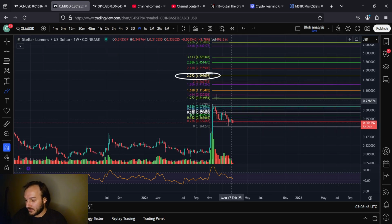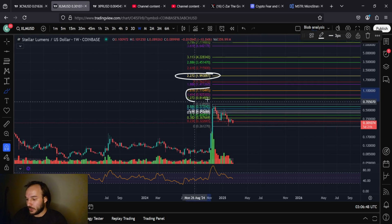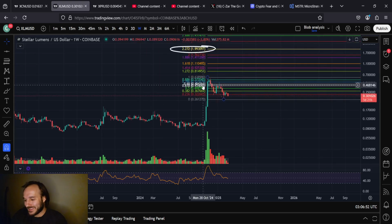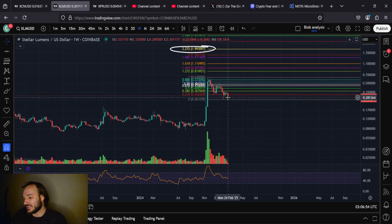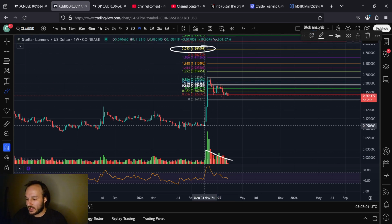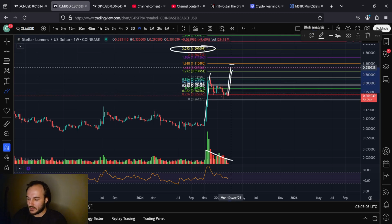The reason why I'm not giving any notion at all to the 1618 or the 1272 is because I don't think that after a move like this, with this kind of very nice and tight methodical consolidation to the downside, with volume decreasing as you're moving down, this kind of maneuver calls for that when you break out. I think at least here, but likely higher, right?